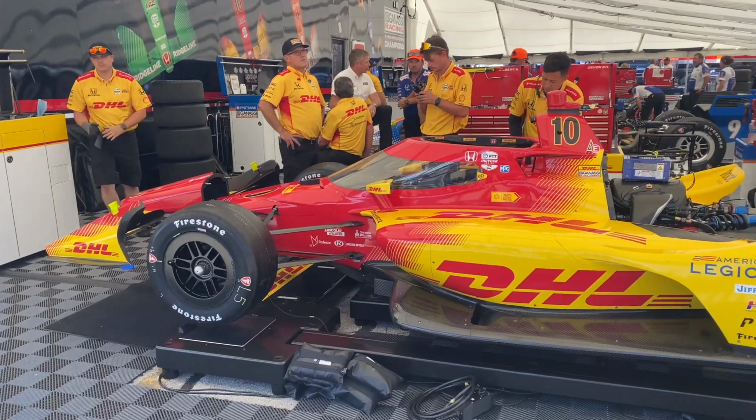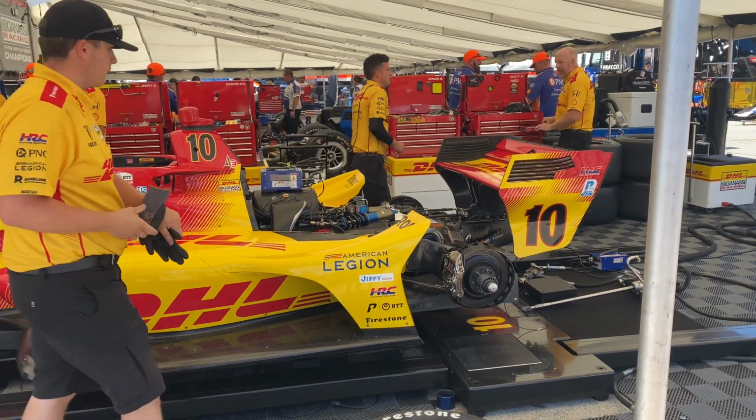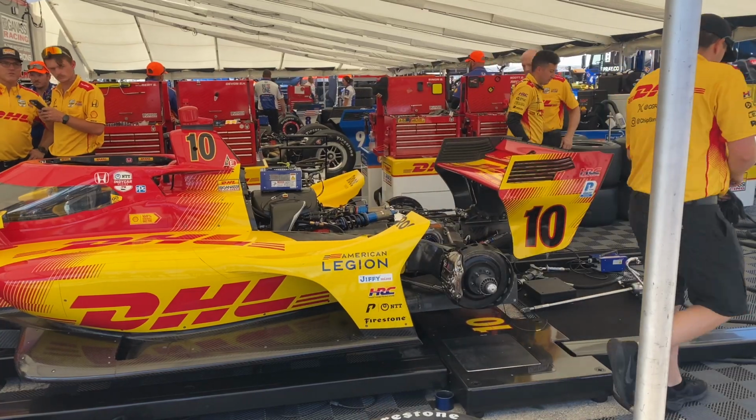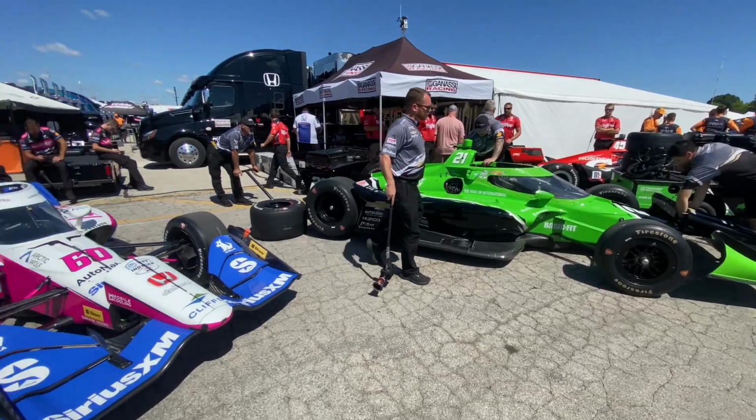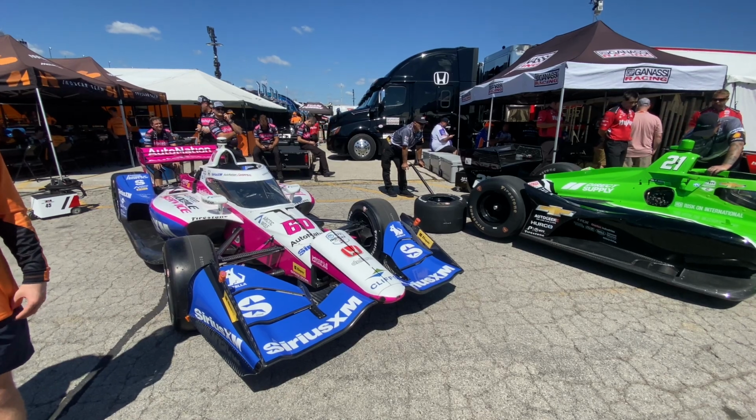So the hybrid system is actually a common system between Honda and Chevrolet. It was co-developed by both of the car companies for IndyCar. So it's an IndyCar system. It's common between the two manufacturers, and it went through thousands and thousands of miles of testing, not unlike what we do with our OEM cars. So it's been very reliable, and we've been very happy with it.